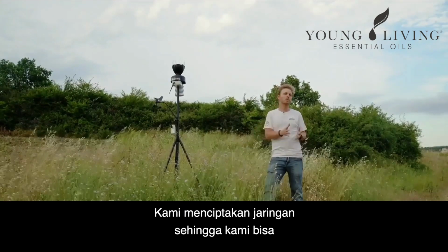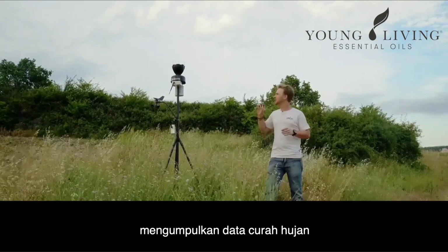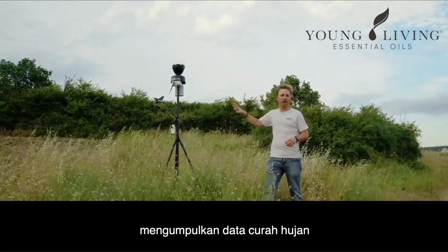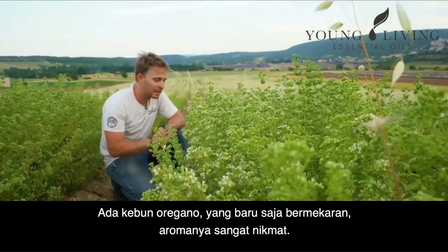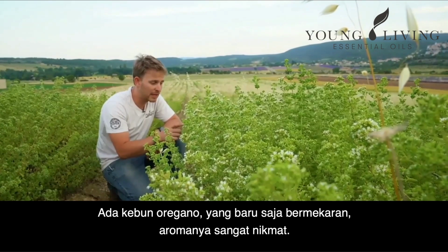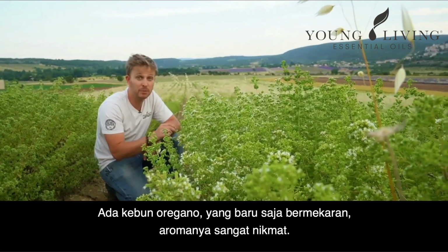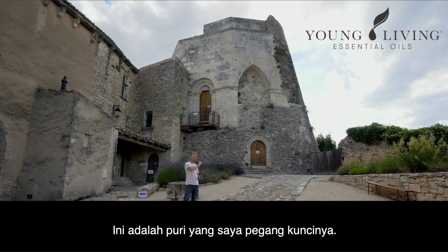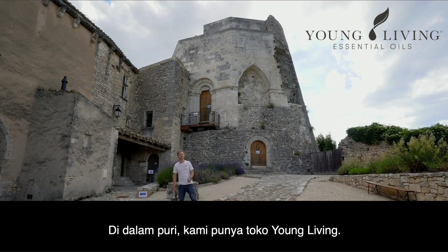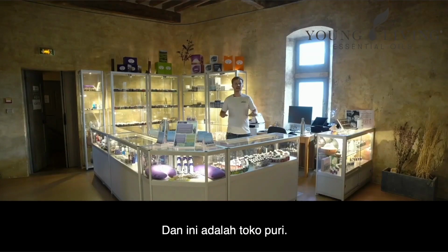We've created a network of them so that we can actually collect data about the amount of rain or the weather we had everywhere we grow lavender. This is an oregano field and it just started to bloom and it smells really nice. This is our distillery. This is the castle, which I actually have the keys to, and inside the castle we have a Young Living shop. And this is the castle shop.